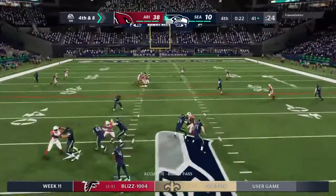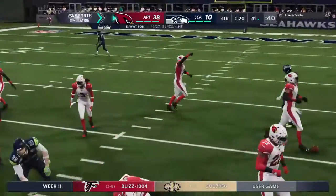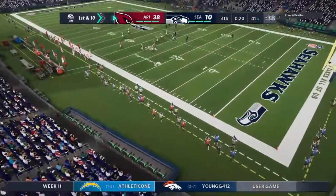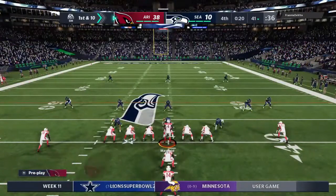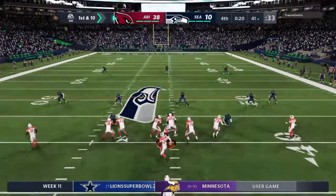They will indeed snap it to Watson. Now this is incomplete. They had to go for it with such little time remaining, and the Cardinal defense is going to get the football back. So good field position for the Cardinals as they come up 1st and 10 at the 41-yard line.